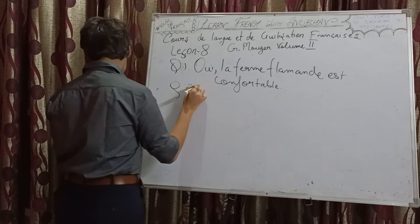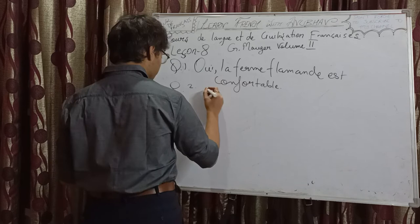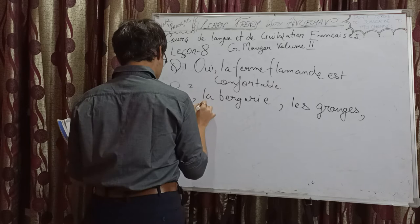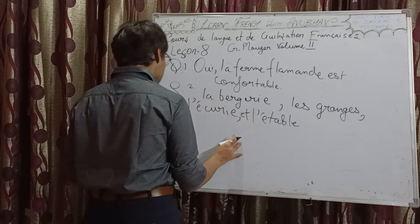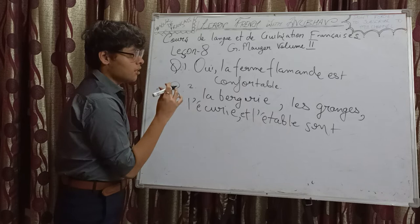Question number 2, we have quels sont les principaux bâtiments de la ferme? What are the principal buildings, the main buildings of the farm? Okay, you can name 2 to 4. La bergerie, where the sheep and the lambs live, les granges, the barns, la écurie, the stable of the horses, l'étable, the stable of the cows. Right, you can name 3 to 4, it's fine. Always write in full sentence. If it was a fill in the blank, like name buildings, you can just name the buildings. But if it's a subjective question, then write in full, right? These are the principal buildings, the main buildings of the farm.